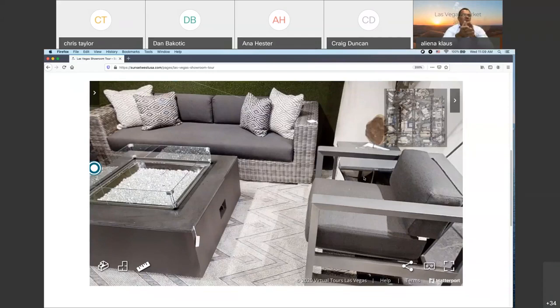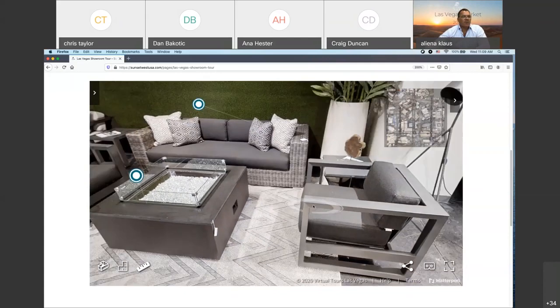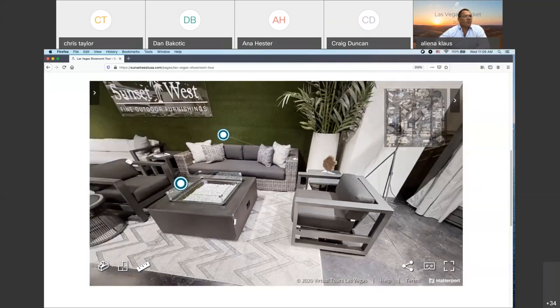I've always believed it's the details that make finer furniture, and that's what we've put into our Redondo collection. The Redondo collection has been a huge, huge seller, an absolute home run for us over the last couple of years.